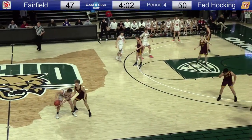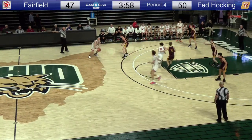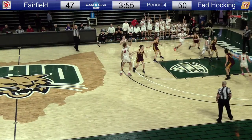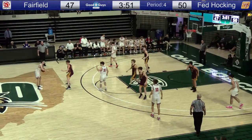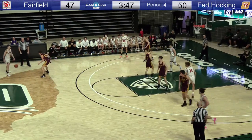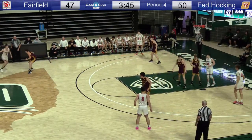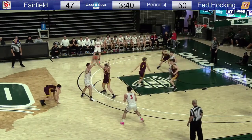Back out to Friend. Again, the winner of this ball game goes on to play Tuesday night here at the Convocation Center versus South Webster, 8 p.m. here at Ohio University. How about Griffin Friend? Freshman steps back in the game. He's already hit a three. Great long rebound there by Griffin Friend. Larkin Friend off the left wing. Almost loses the ball. Good recovery.